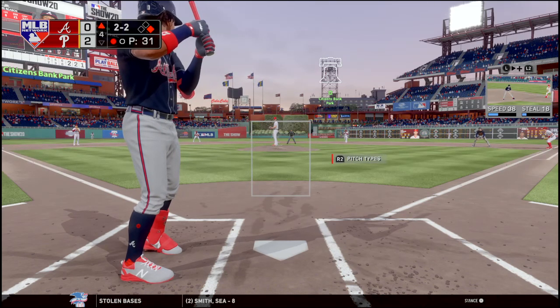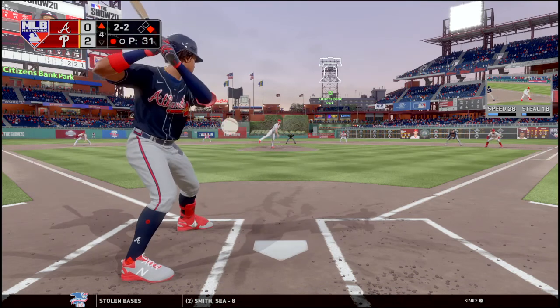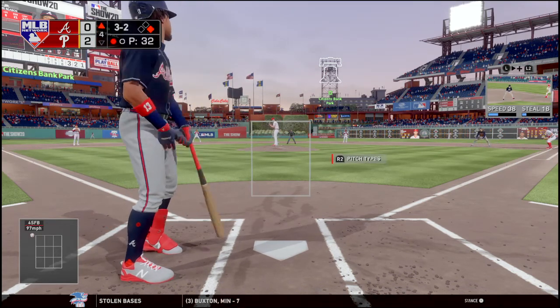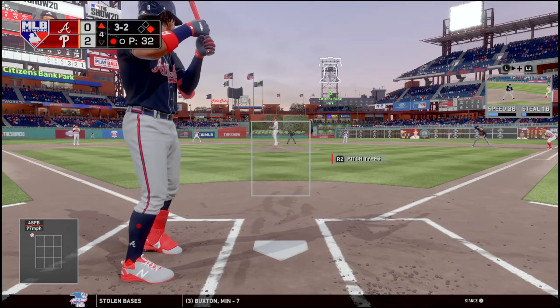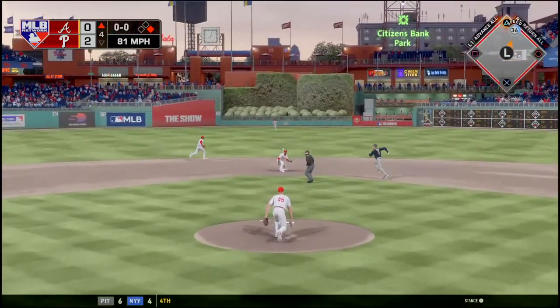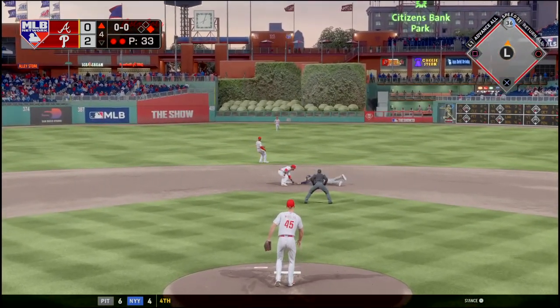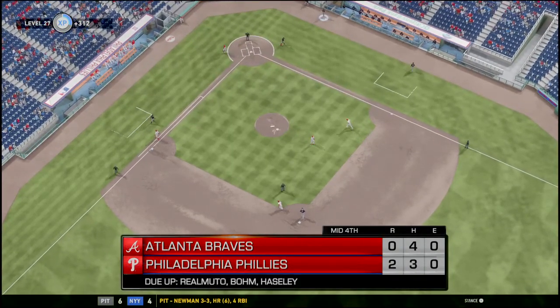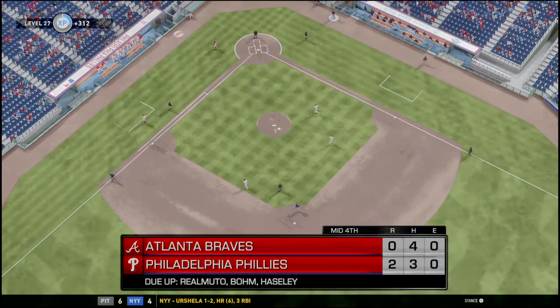Wheeler. Ball 3. 3-2 count. Freeman will be running on the pitch. And oh, that was strike 3. Freeman's going to get thrown out at second. Double play. And that's going to end the inning.